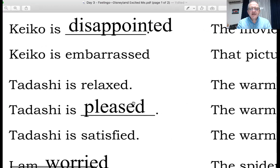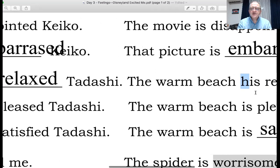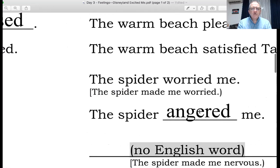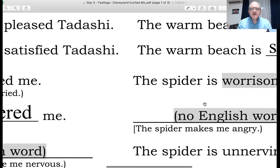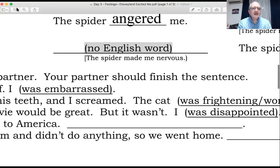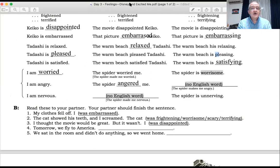Tadashi is pleased. The warm beach pleased Tadashi. The warm beach is, what is it? Is pleasing. Okay, we'll stop. Worried, that's a difficult one, worried. I am worried. The spider worried me. What's next? The spider is worrisome. Okay, I want you to practice all of these. Say them again and again. Repeat them until you can say all of them very quickly, very easily. And in the future, we're going to talk about our feelings.